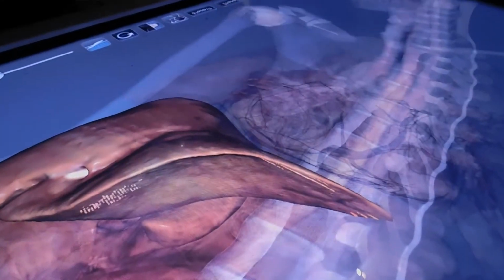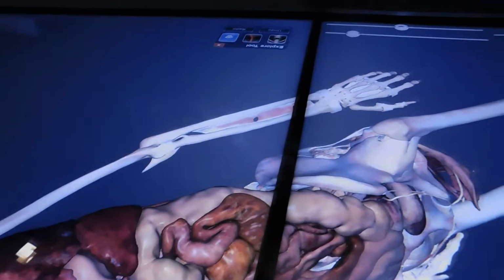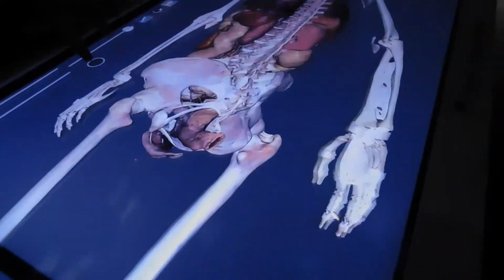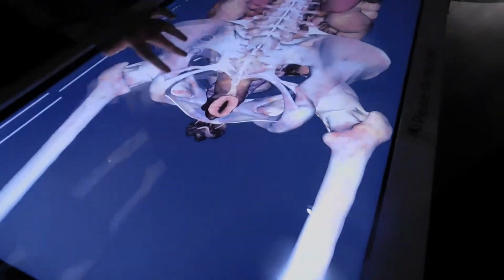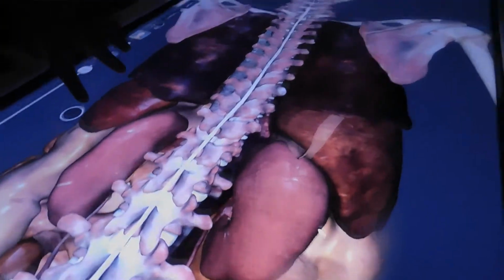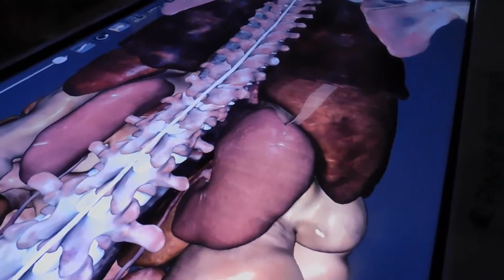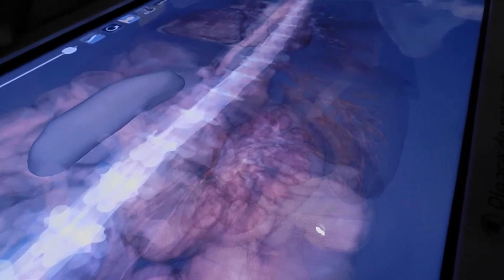Here, let me just reset that. So the kidneys. Sorry, we had a recent update. Sometimes it's a little glitchy. There we go. Here you can see the kidneys, and just under the, apologies, I had the wrong function active.